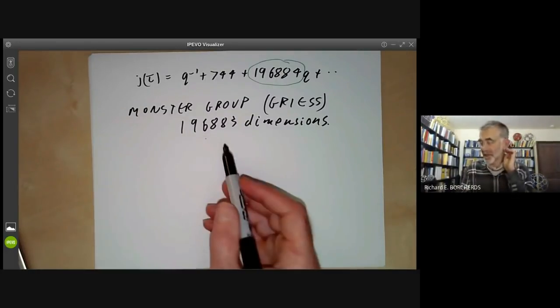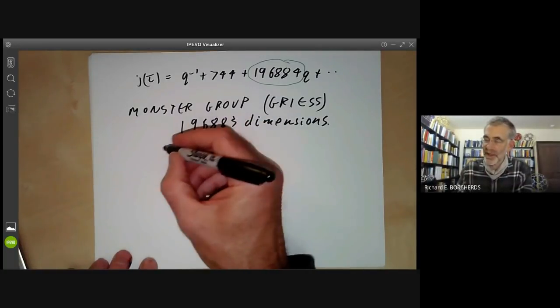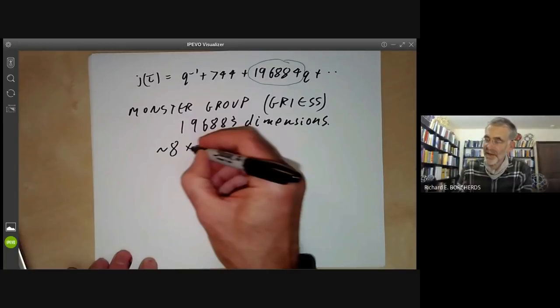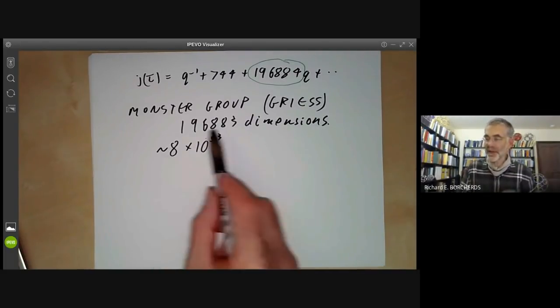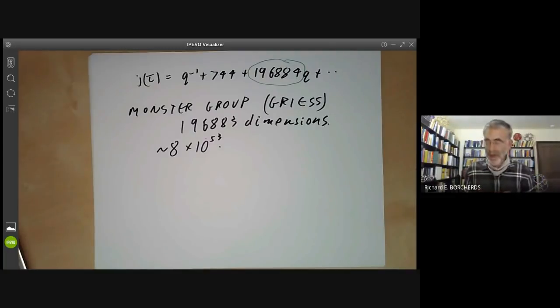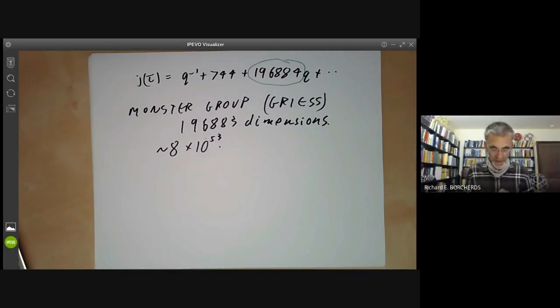You can imagine there's a sort of huge snowflake living in 196883 dimensions, and the monster group is the collection of symmetries of this snowflake, and the number of elements it has is completely ridiculous. It has about 8 times 10 to the 53 elements. So there's a video by 3Blue1Brown, who's already talked about this number, so I'm not going to repeat him, and I'll try and add a link to his video, although this is probably pointless because my guess is most people seeing my video probably came by watching his video, but anyway.